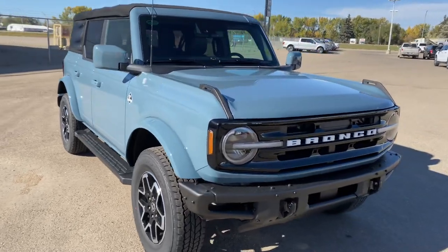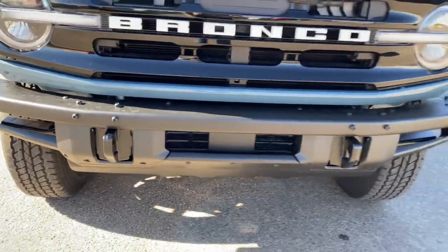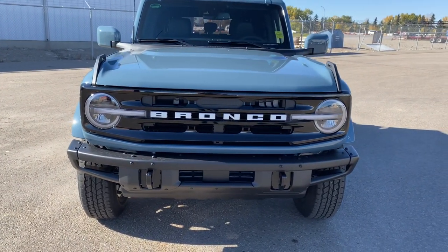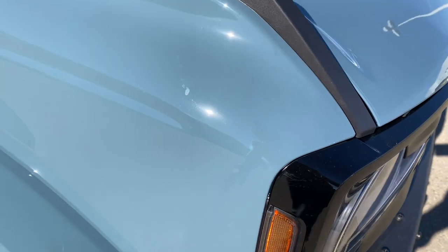Really sharp color. This one's got the option of the modular front bumper, metal front bumper on the front. Also, this has the option of the protection film from the factory. It's a $500 option. As you can see, you can barely see it, and that comes right from the factory.